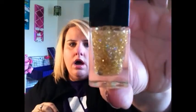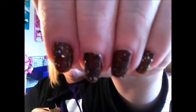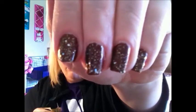And then on top, I use my gold glitter polish. And here I'll show you guys, it's on my nails today. It's more of kind of like an oxblood brown, which I really, really love for the fall. And then I dress it up with the glitter and it looks awesome.